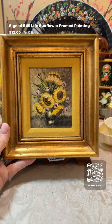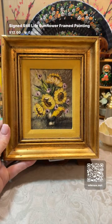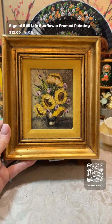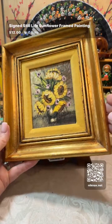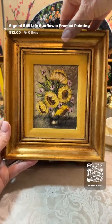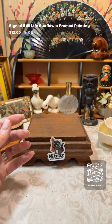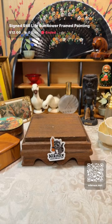Thinking about doing my bathroom in sunflowers. So this might be a good little picture to put in there, if it doesn't sell, that is. Of course, I say that and I never keep anything. All right, thank you for looking at that. And let's see what's next.